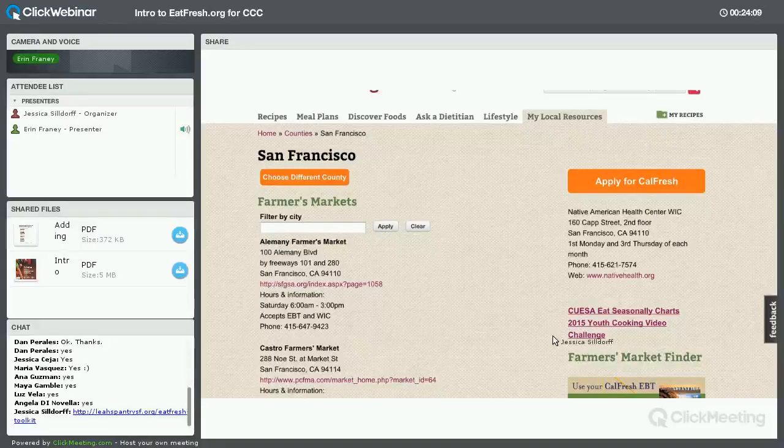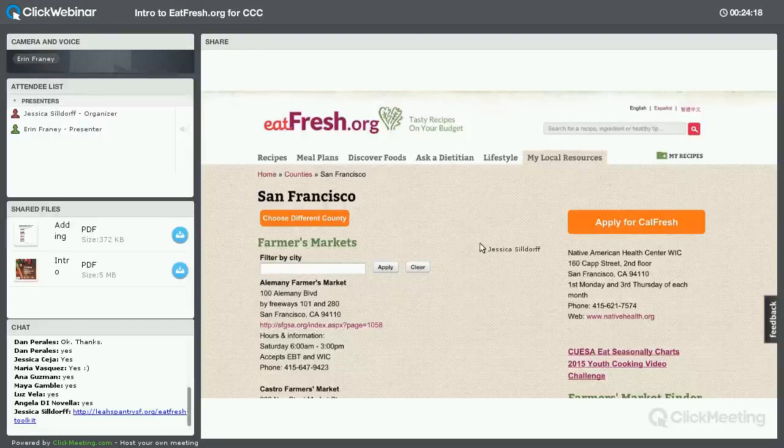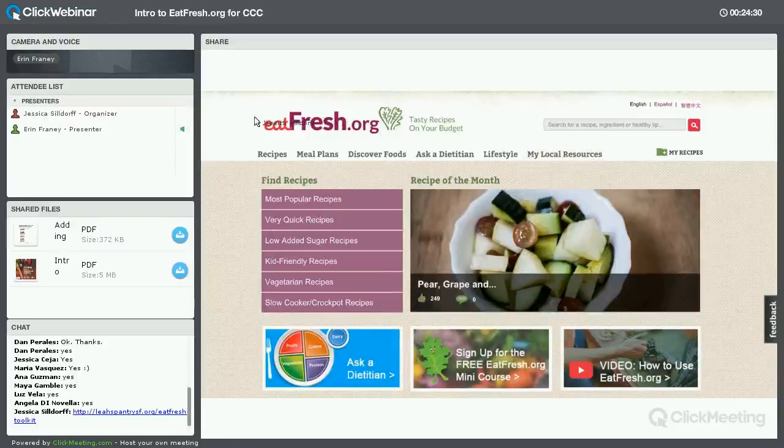Finally, we often get the question of whether eatfresh.org is an app. It's not, but the website was built to be mobile friendly. This means that you can load it on your smartphone or tablet browser simply by typing eatfresh.org in the URL bar. The website recognizes that you're on a mobile device and will adjust accordingly.